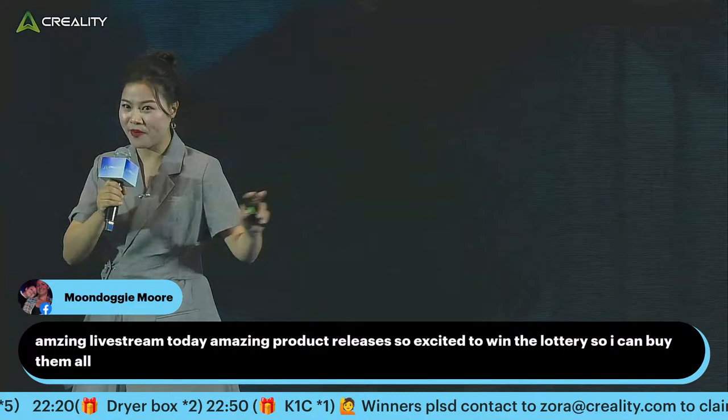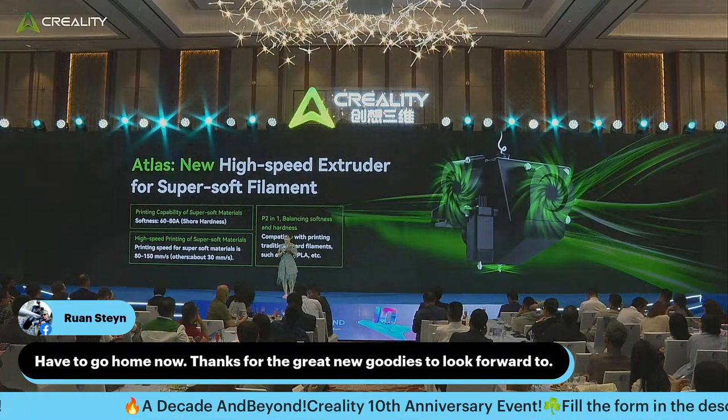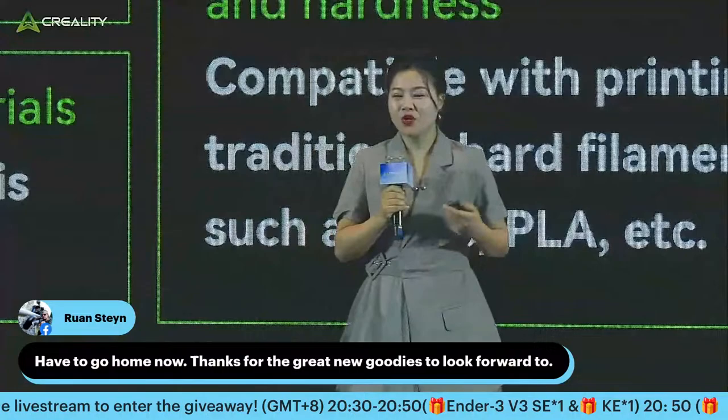Here is our new high-speed extruder. It has three advantages. First, it can support soft, super soft filament printing. What's the meaning of super soft? Generally, it's below 88 degrees in Shore hardness number. Most normal extruders in the market cannot print such soft material.